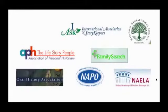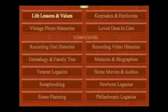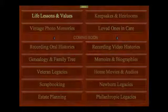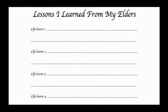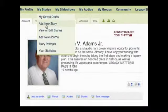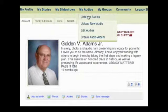Content is provided by many of the top legacy experts in the world, many who sit on boards of the most prestigious organizations that support family history. Each member of LegacyStories.org receives the Life Lessons and Values Toolkit free because our life lessons are widely considered the highest priority to pass down. This will get you started building your legacy with immediate results. You'll be able to apply what you learned directly to your legacy portfolio when posting content in your free journal, and also by recording your voice describing vintage photos.